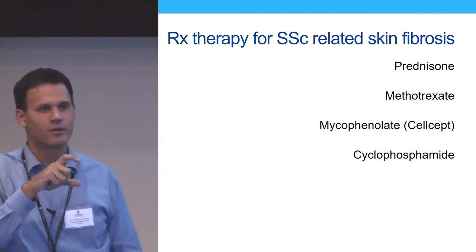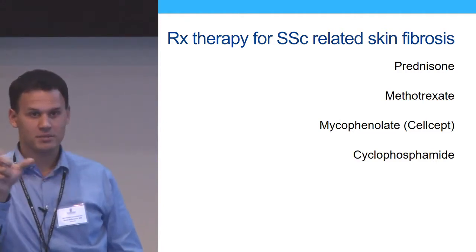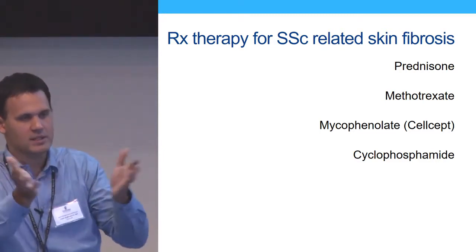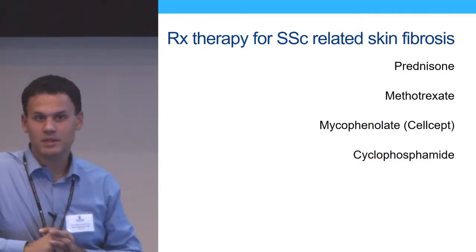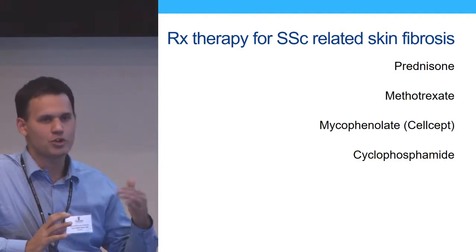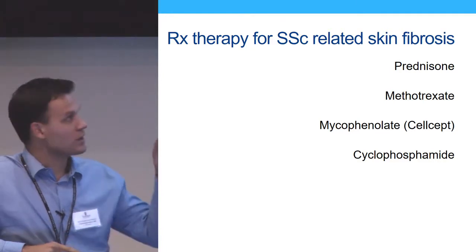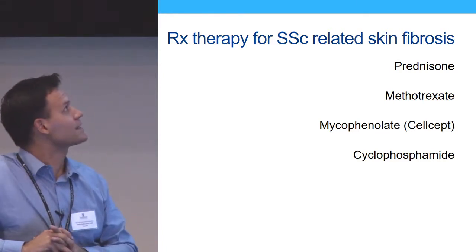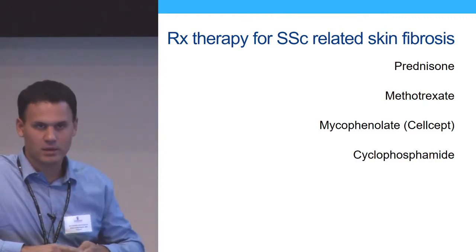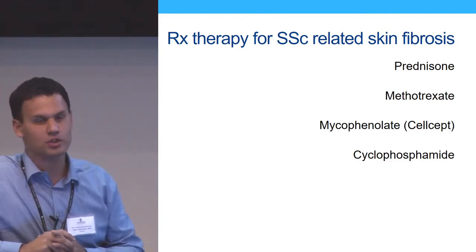Those 2 drugs both have randomized data. The data for methotrexate is conflicting in some studies. Some studies show good effect and others show less of an effect. They threw all the randomized studies together into a meta-analysis, and it seems like there was some benefit. And we actually think most of the studies that were done on methotrexate were underdosed. They were using doses of 15 milligrams. Most of us would use 20 to 25. So I actually still think it's a pretty good medication. As Dr. Moore brought up before, for some forms of localized scleroderma, methotrexate is our treatment of choice.